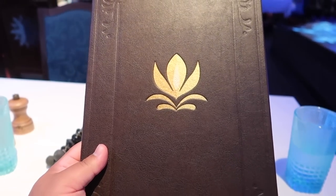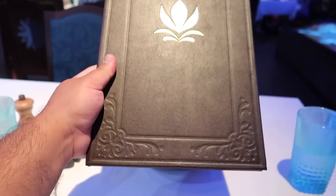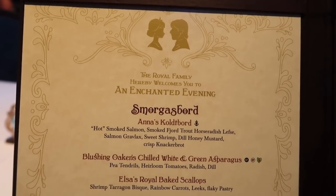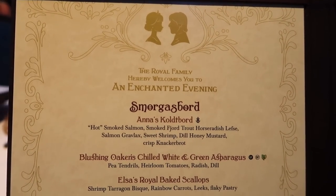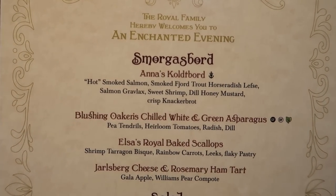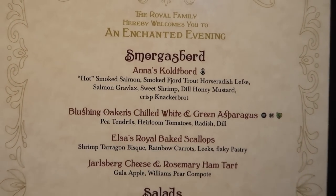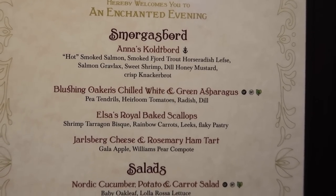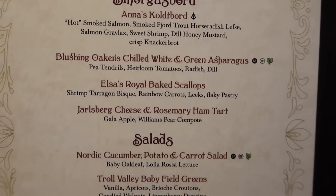We have just received our menu for Arendelle. I really like these menus. All right, let's go ahead and take a look at the menu for Arendelle. The royal family hereby welcomes you to an enchanted evening. For our appetizers, it's listed as a smorgasbord. We have Anna's something. We have blushing oakens, chilled white and green asparagus. We have Elsa's royal baked scallops.